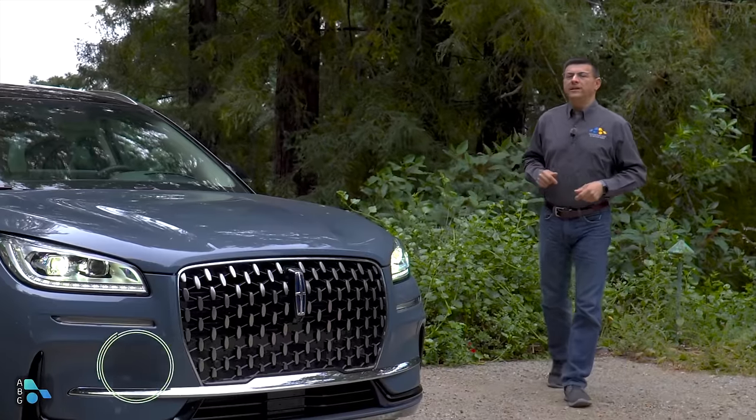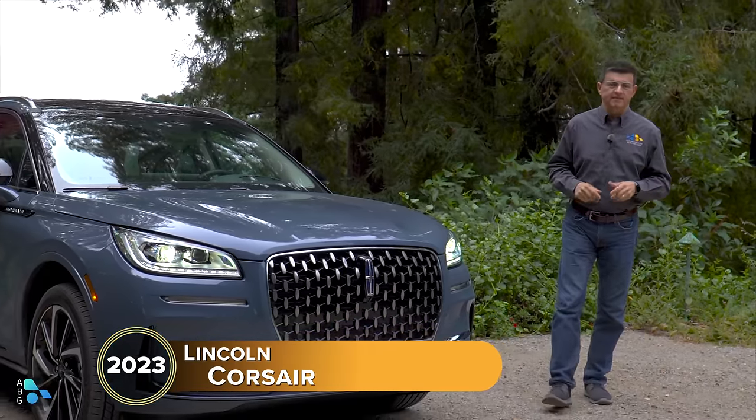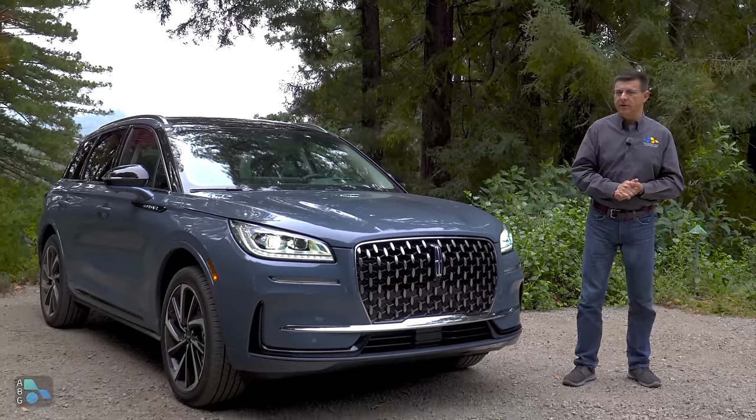The 2023 Lincoln Corsair next to me proves that Lincoln can build a better Lexus than Lexus. That's not an insult, and it's something that I think more luxury shoppers should know about.